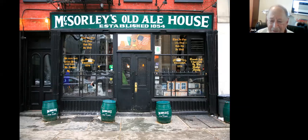I suppose if you brought in a 4-year-old kid, you could have them sip beer from your glass. McSorley's claims to be the oldest bar, established in 1854. And it is the oldest bar in Manhattan. Of course, there were older ones, but this is the oldest one that still lasts. But there is an older one established in the 1820s in Queens, called Neir's Tavern, N-E-I-R-S. So McSorley's is the oldest bar in Manhattan, but not the oldest bar in New York City.